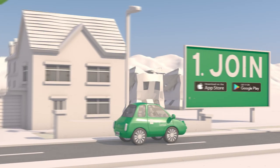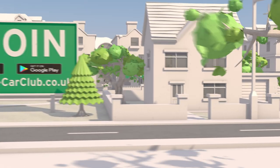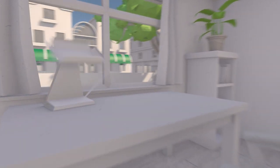Simply sign up via our app or online at enterprisecarclub.co.uk, and once approved, you'll be on the road the same day.